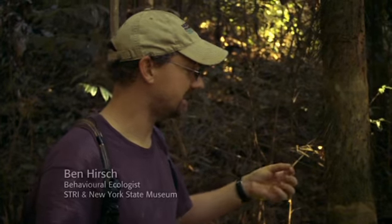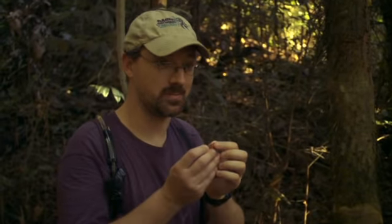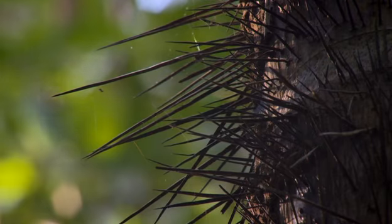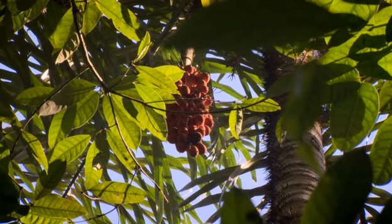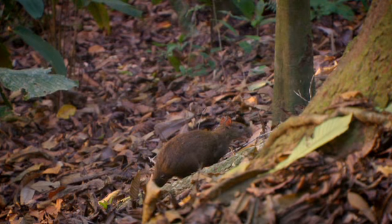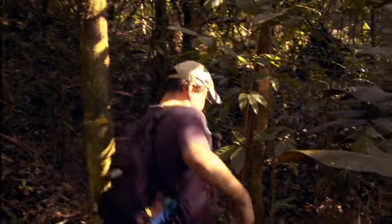This is an astrocaryum tree, and you can see it's covered with these very sharp spines, which do not feel very good if they get stuck in your finger. Spines prevent animals climbing the palm and picking fruit. When it's ready, the tree drops it to the ground to await the agouti burial service. Flawed fruit can attract some unwelcome visitors.